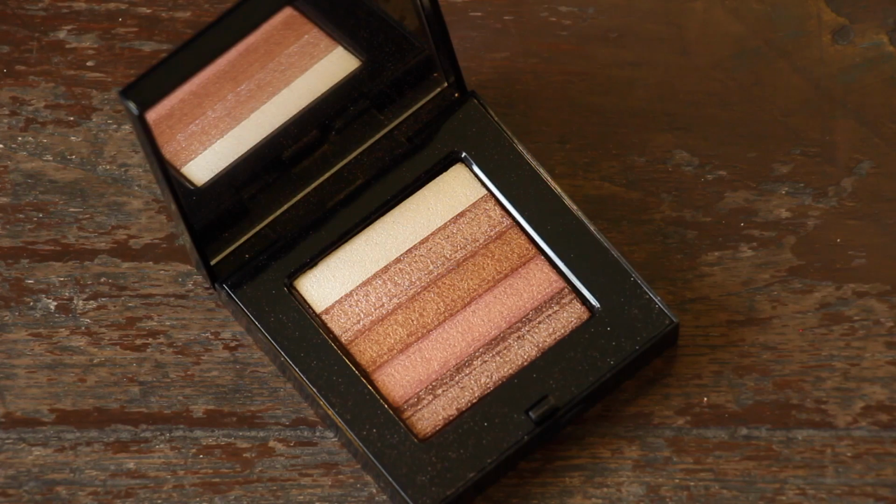Now I'm not someone who really uses a bronzer often or bronzes a lot, but I do kind of like to highlight my cheekbones and my collarbones sometimes when I'm going out in the evening in the summer. And this is what I use for that. It is the Shimmer Brick Compact from Bobbi Brown.